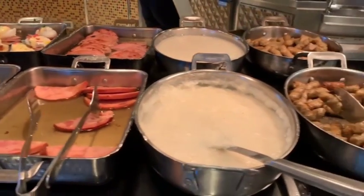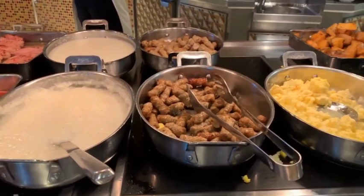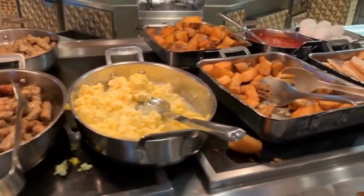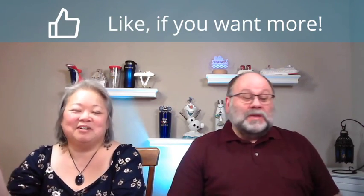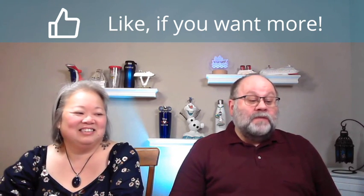So you're talking about in the buffet area. Yeah. And they've also got kind of the standard buffet items you can get: ham, bacon, sausage, all that good stuff. So a lot of great options there. Then they have a little pastry bar area where you can get pastries like croissants and muffins.